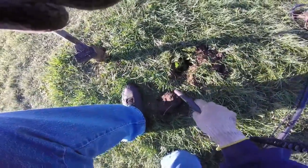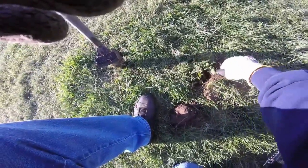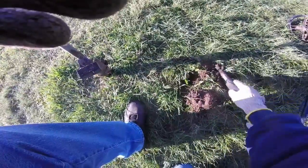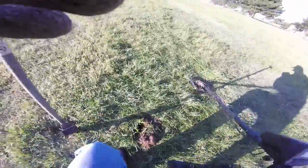There's the dime. Let me see if I can get a quarter in there somewhere. I don't know why it would have been ringing at a 92. There's got to be something else in there. I just don't believe that dime was ringing at it by itself. Let's see what else we can find here.